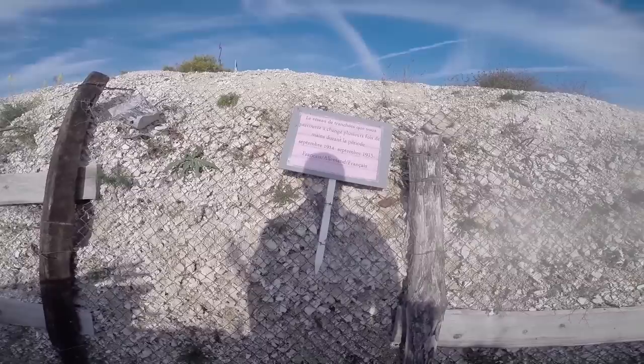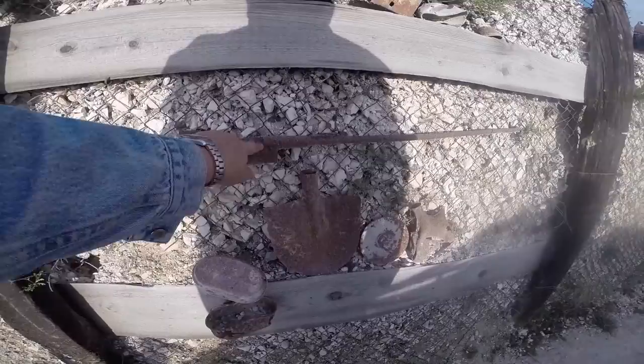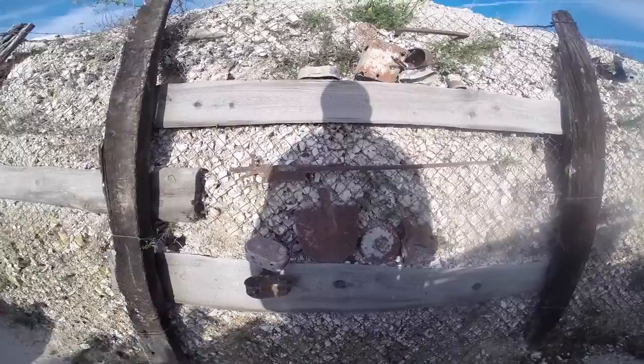That is an old remains, the metal remains of a rifle. You can see the bolt action, the breech, the magazine would be there. It's probably a French Lebel. A bit of a bend in it. Wouldn't like to try firing that one.